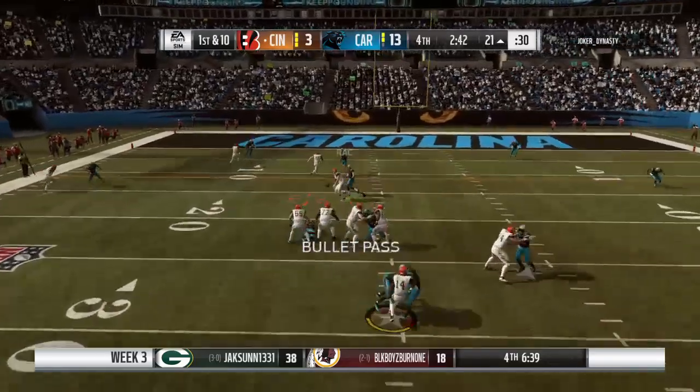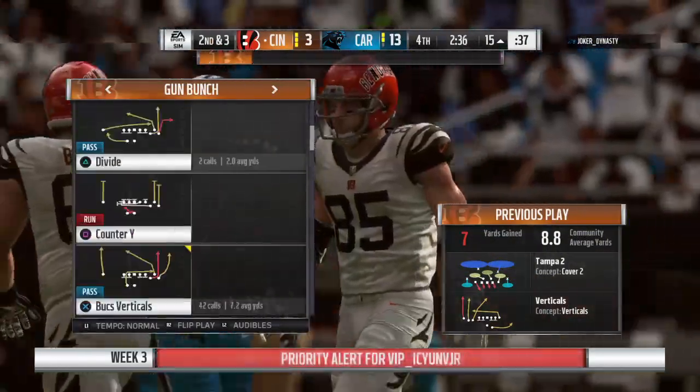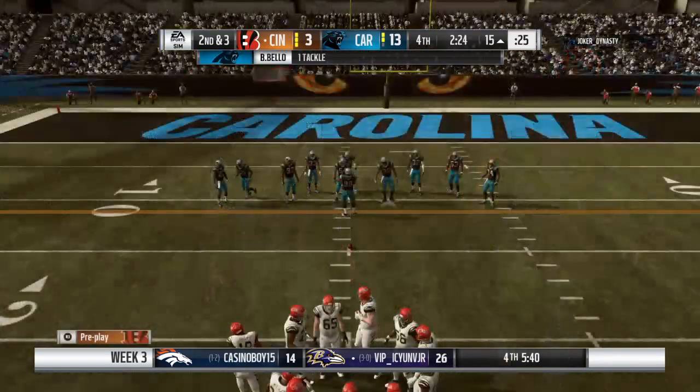A first down throw coming for Dalton. Caught Eifert over the middle. 7 yards, the pickup on the pitch and catch. Brandon, perfect defense in this situation would have meant that there was an incompletion. They would have picked it off. Okay, so they gave up the completion.